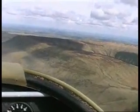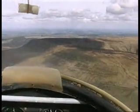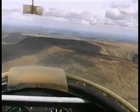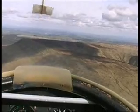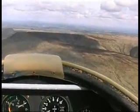Keep thinking ahead, give yourself plenty of time. If you see any of the aircraft that are conflicting, then obviously make plenty of opportunity to move your glider out of the way. At the end of the day, use common sense.